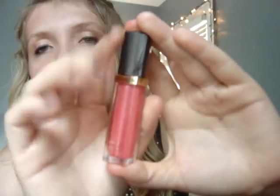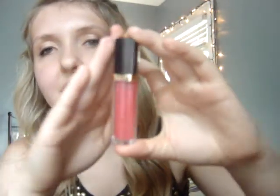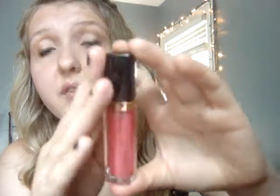So first thing I'm going to talk about is this lip gloss. It's the Revlon Super Lustrous lip gloss, in the color 20 Afterglow, and it's a really pretty light red with shimmer in it. What I like about this is that the packaging looks so high-end. It looks like one you would pay like $25 for at a makeup counter. It just looks like it's more expensive than it is.